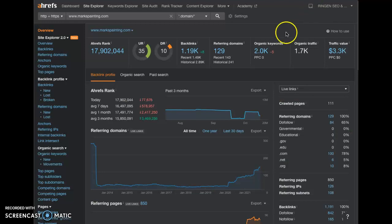I use this program called Ahrefs, and it goes in and analyzes a website, and you can really see what you're up against and what you need to do in order to beat out your competitors online. So this is called a UR rating and a DR rating. The UR is how trustworthy your site is, and the DR is how powerful it is. These numbers are super important according to Google. This is how they're going to rank your site and push you to the top of that list.